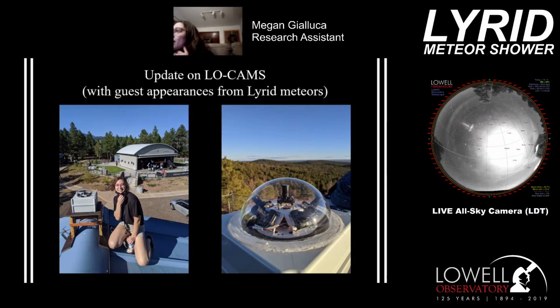Can I watch the shower on the 22nd of April? Yes, you can. Yeah, that's close to the peak night, so you should be okay. Another question, should I be worried about tree cover, or is there going to be enough not to miss it?